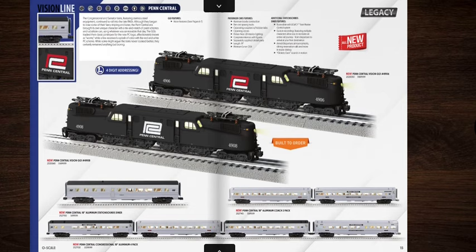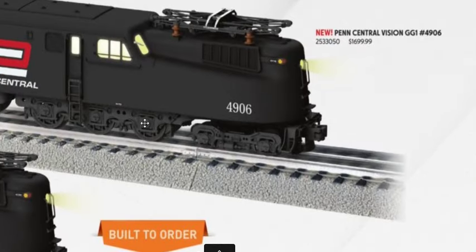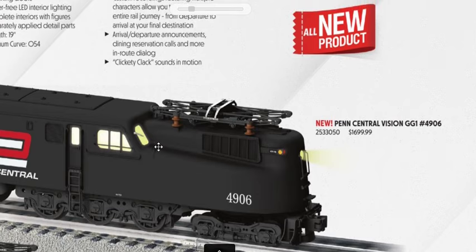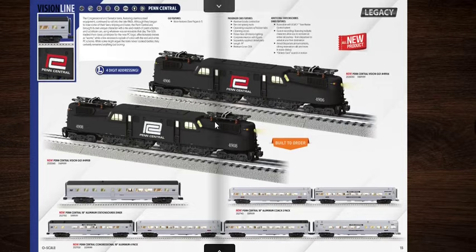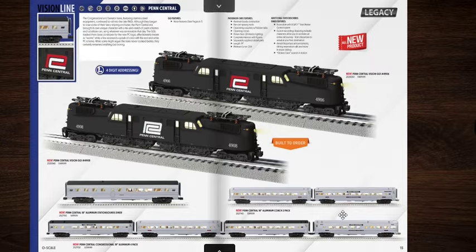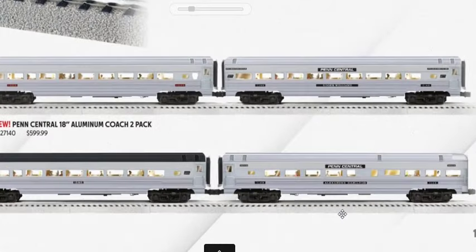The Penn Central era is represented by GG1 number 4906, wearing the short-lived red worm logo, and the number 4908 wearing the traditional PC worm logo. The Penn Central 4-pack of 18-inch aluminum cars is priced at $1299.99, the 2-pack of coaches is $599.99, and the Penn Central Station Sounds Diner is priced at $499.99. These cars also require 054 minimum curves.